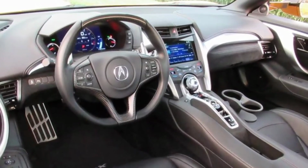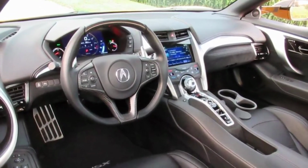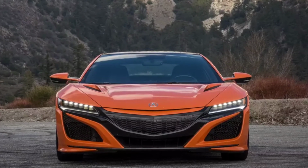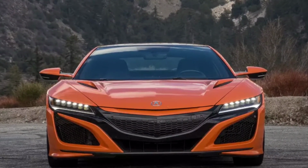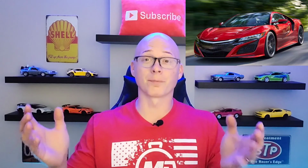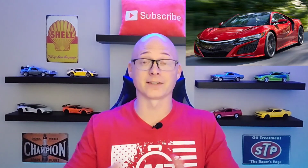But with that also comes a supercar price tag at around $160,000. Now that is probably why you don't see a lot of them on the street, because at $160,000 there are a lot of other options. But again, that is probably why this car, I believe, is overlooked and underappreciated. It's a phenomenal car. Whether the price tag is something you agree with or not, the performance goes without saying.